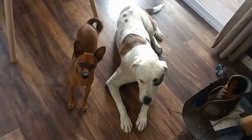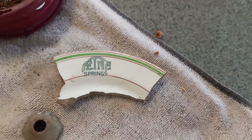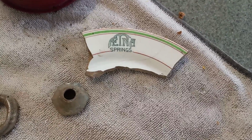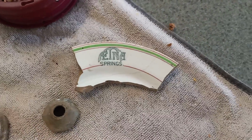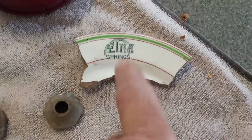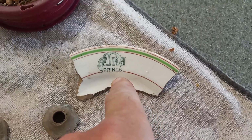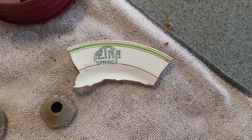So, dogs are ready for their walk. This Etna Springs. So when I moved out here to this valley, this is one of the oldest historic things around. It was a hot springs resort, and the buildings are all still there. And my girls all learned how to ride horses, their original lessons and stuff, on Linda's property. And her dad was the man who built Etna Springs, and she was one of the many children of the family that all worked there.